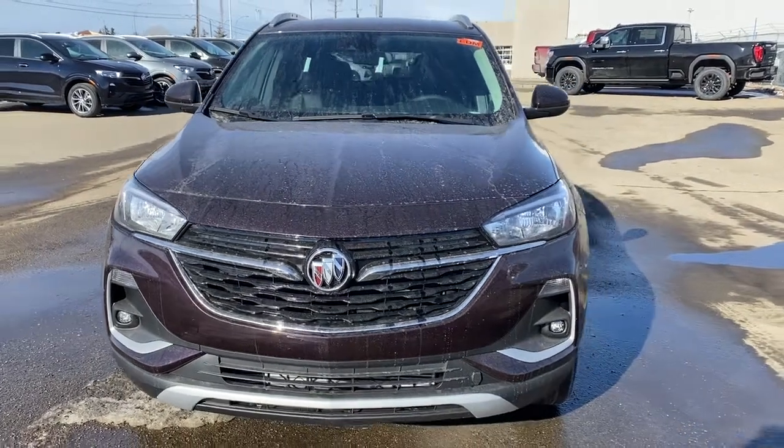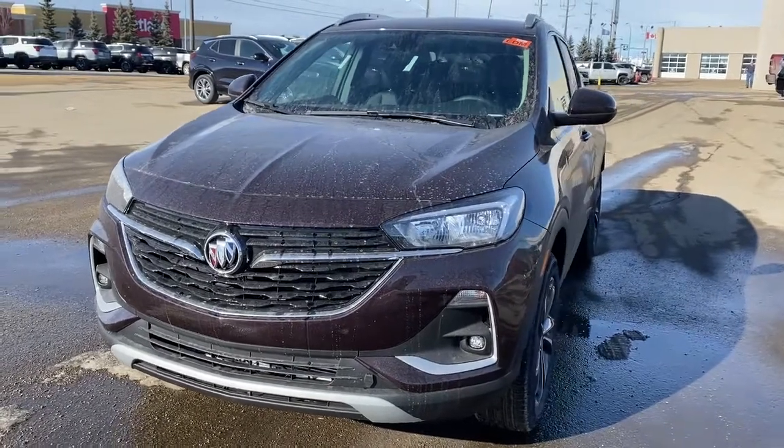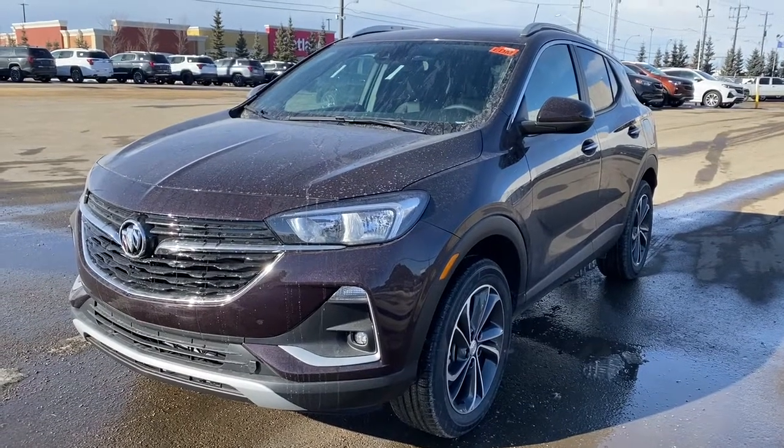It's a great day at Western GMC Buick, located on the corner of 184th Street and Stony Plain Rd in Edmonton. Today we're looking at the 2021 Buick Encore GX Select.